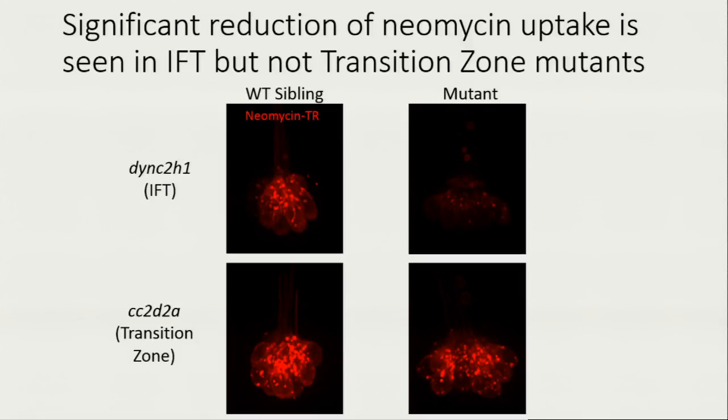On the left-hand side, we have our wild-type hair cells that have been treated with this neomycin Texas red. And you see it gets into the hair cells, it labels them quite well. On the right-hand side, we have the mutants. Up top, we have the dynein, which is one of those IFT mutants. And you'll see in that case, there is a significant reduction in the amount of the aminoglycoside getting into the hair cells, even though some is definitely still getting in.